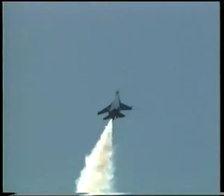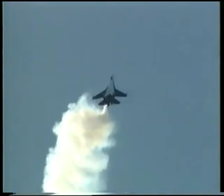And we saw these aircraft being taken to the vertical, come to a stop, slide back down, light the reheat, and fly away. Not once, not twice, but time after time, routinely.